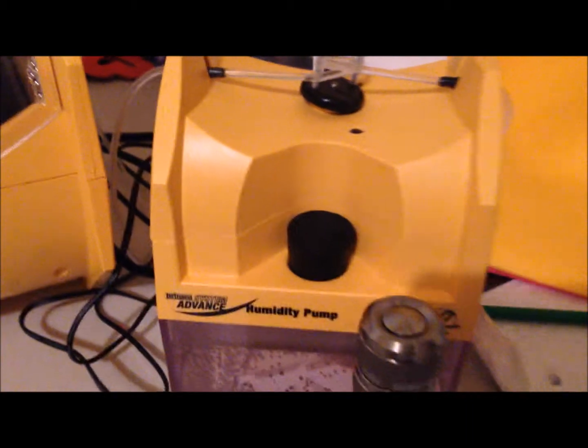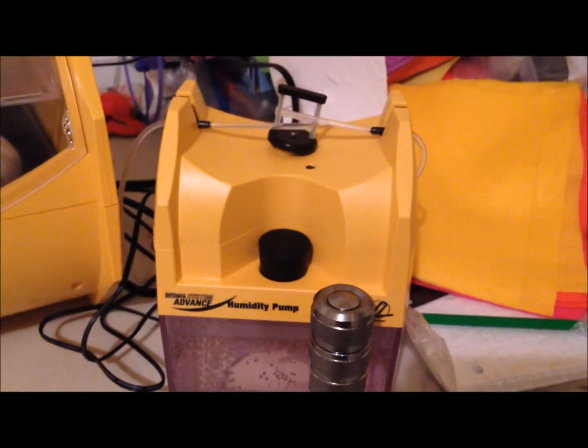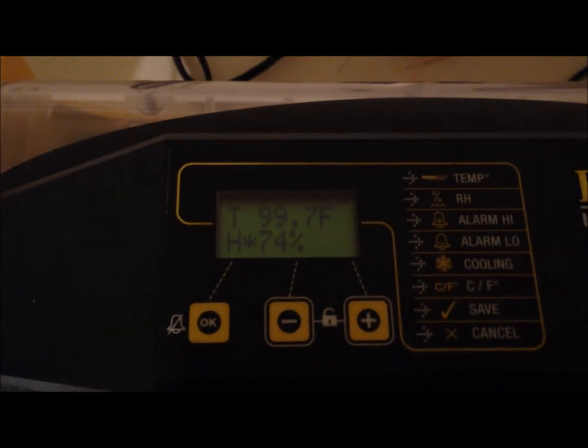The noise you hear is this. It's an automatic water pump that pumps the humidity into the incubator, which tells me it's at 99.7 degrees and the humidity is 74%, which is what it's supposed to be for ducks and goslings. For chickens, it's only supposed to be 50%. Can you hear it? It's hard to hear with the machine running for the water.